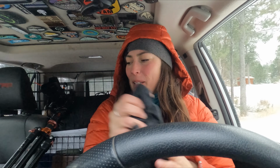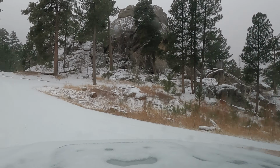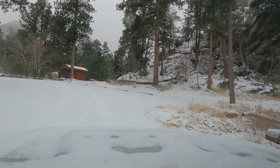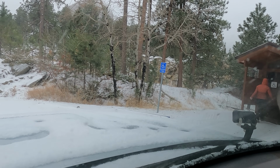Pretty sure this place has a vault toilet, so I'm gonna go check it out. Let's do it. Oh yeah, I should put it 4 low. I don't know what's worse, just popping a squat or having all of that draft from the vault toilet come up and be like, hey, how's it going? It's cold. Woo-hoo! You know, I don't know. You let me know. What do you think? Which one's worse?